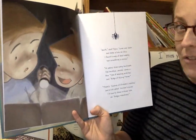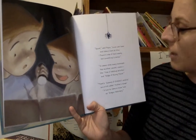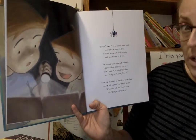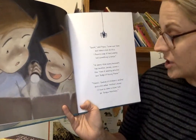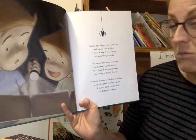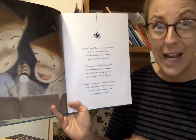It seems that every landmark has another secret name, like Tree of Wailing Witches and Ridge of Rising Flame. There's Swamp of Children's Wishes and a hill called Mother's Knee. I'd love to take a closer look at Dragon Hatchery.